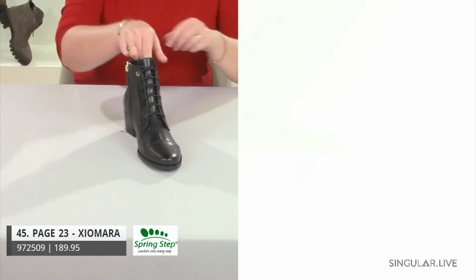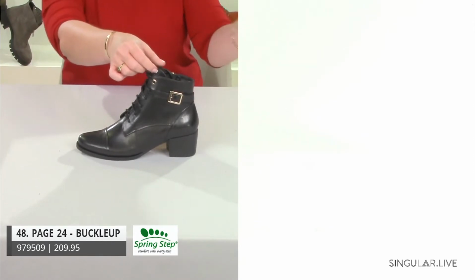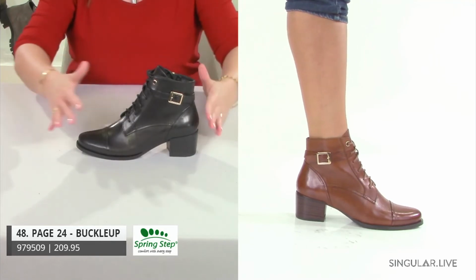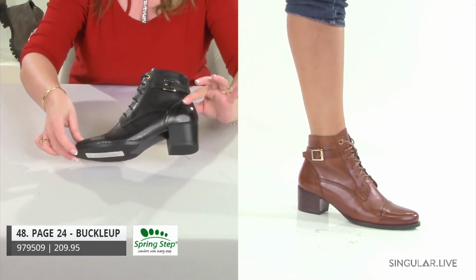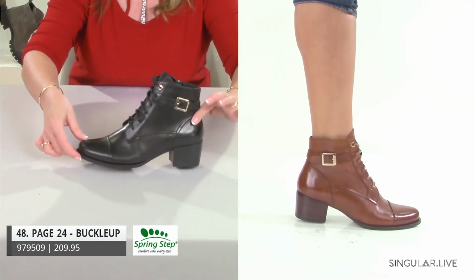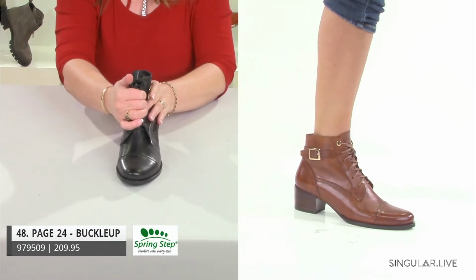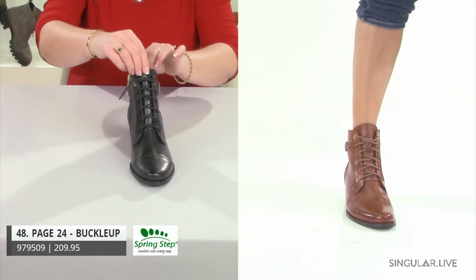Now, you know what? We want to show you something new. So what's new in the Elite collection? And here you go. This is called Buckle Up. Now, what we did here, you can see, first of all, it's about the heel and the outsole. Really modern, nice twist. It has that block heel look. You have that great cap toe. Again, here's all those luxurious leathers that we know. But what we did here, and again, it's all in the little details, right?